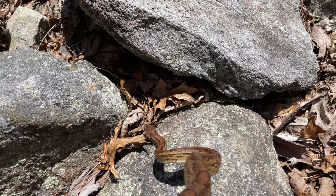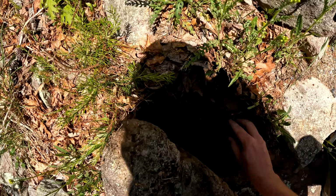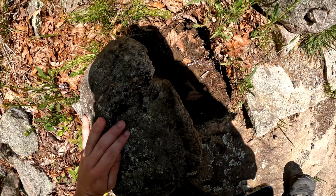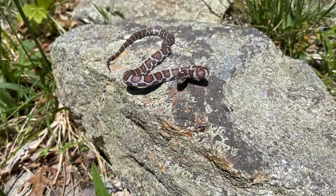All right, bud, there you go. Milksnake. It's a little guy. He's also in shed. He's nice though. Come here, dude. Look at that. Look at this little grump. Really cool maroon colors on the front half there.